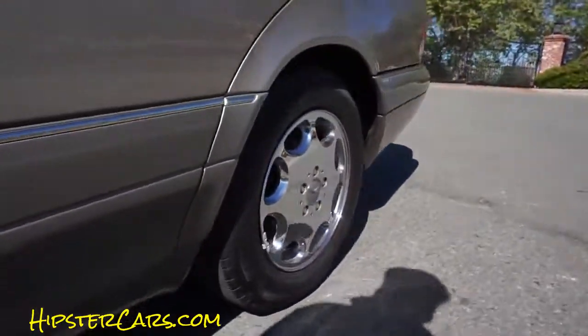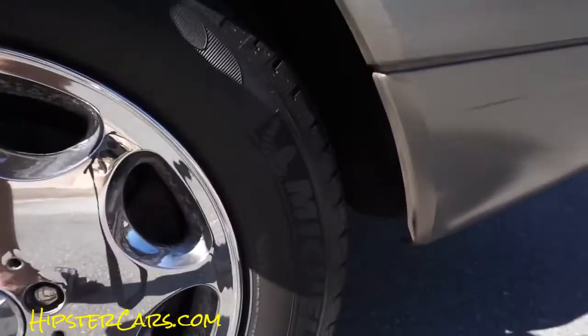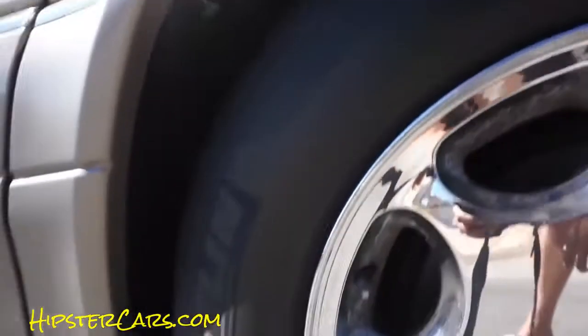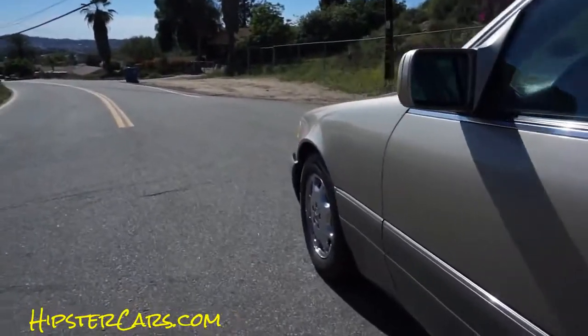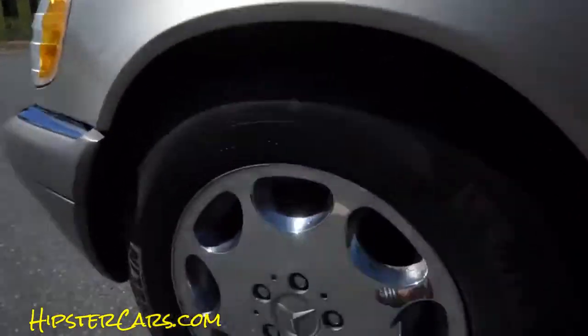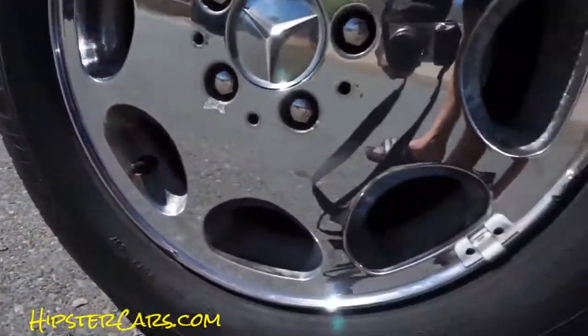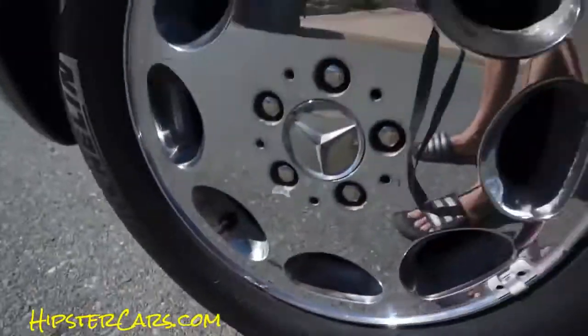And the back tires. See, this tire looks good. It's got tread all over the side. Looks to have just been replaced a while back. I don't see any dry rot. Little bits right in there.